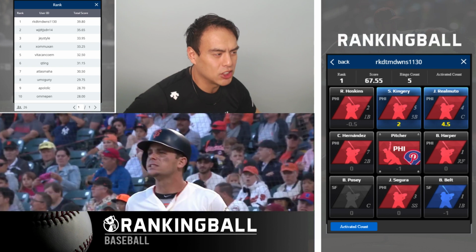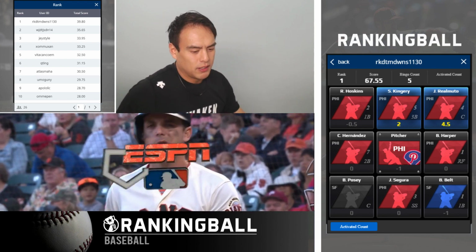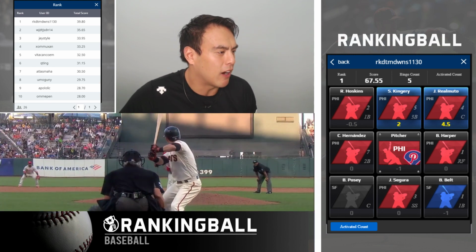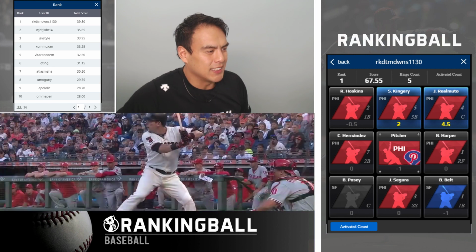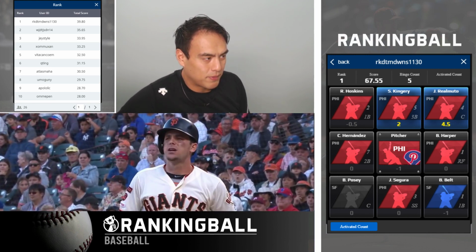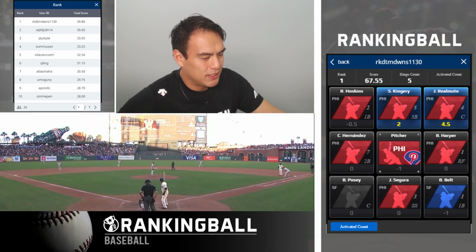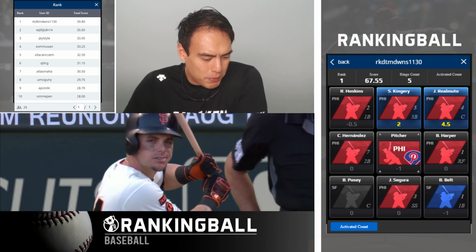And almost loses control. That is a very high and inside fastball. And Jeanette had to back off of that one. Wow. That is scary. That could have been very bad. Jeanette looks like he's got to shake that one off. So the count is 3-2. There's 1 away, 1 on base.